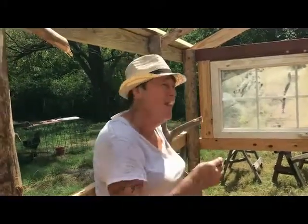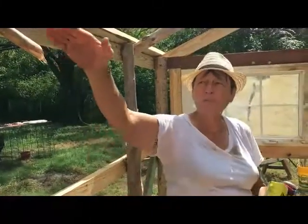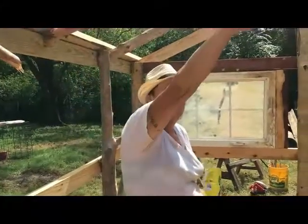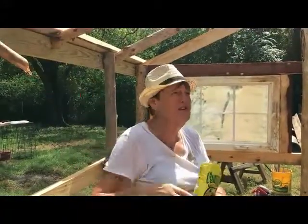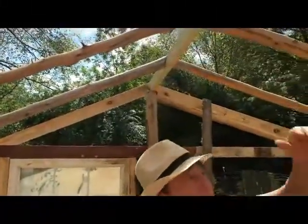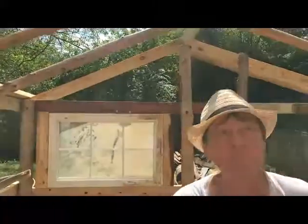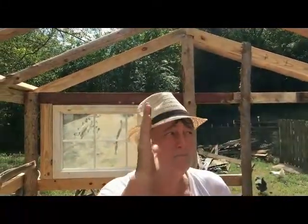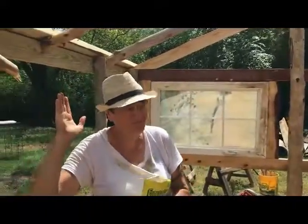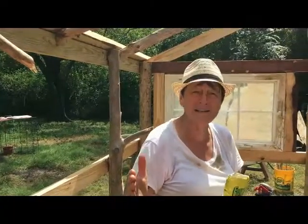Now, you might be saying, well, your pitch is off. My pitch is off on purpose. This side is a shorter amount, with a sharper pitch, and it's longer on this side. This is the milk room. This makes the roof taller for longer. Since this is going to have a floor, I want it a little taller.